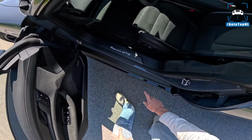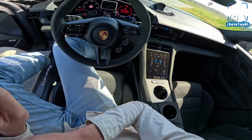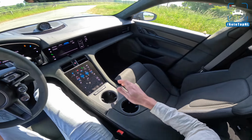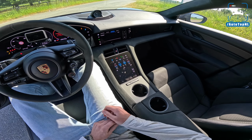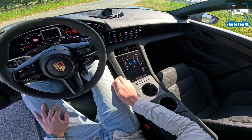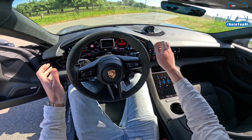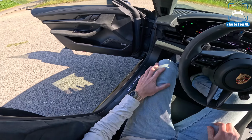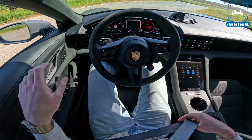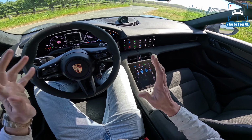Now you do get some cool stuff like this carbon inlay with the Taycan GTS illuminated logo. You also get these really great seats with the GTS logo and a lot of Alcantara around the car. Ooh, that's very dirty. Alcantara here on the dash as well. Steering wheel, well, Race-Tex, that's what Porsche calls it. On the steering wheel, matte carbon fiber as well. Well, sort of satin carbon trim. A lot of leather. I mean, it's a nice cabin. Materials are good. It's just a little bit dull.